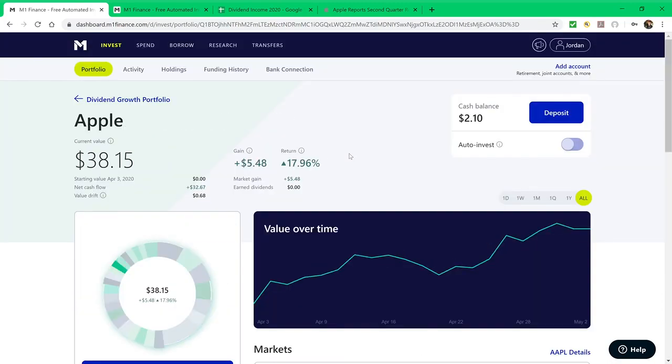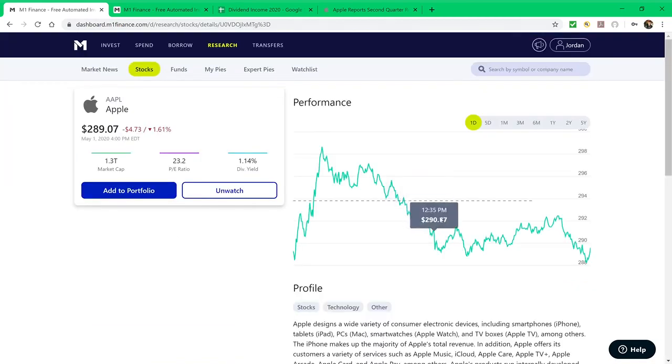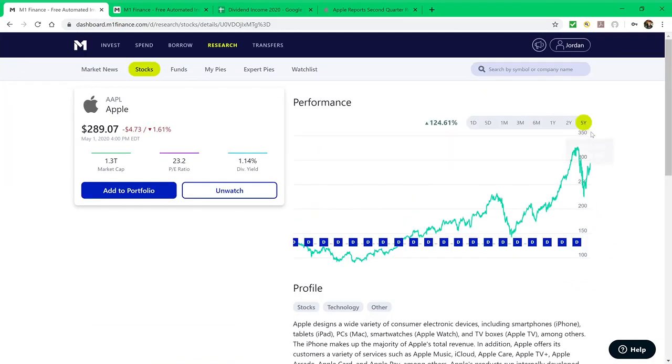So Apple was the stock that we mentioned earlier. Apple, as you all know, probably made the cell phone that you're holding right now, that you're probably watching this video through.